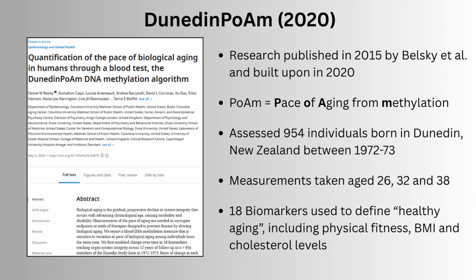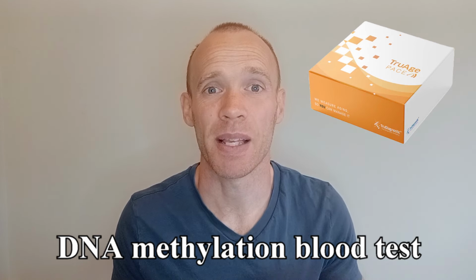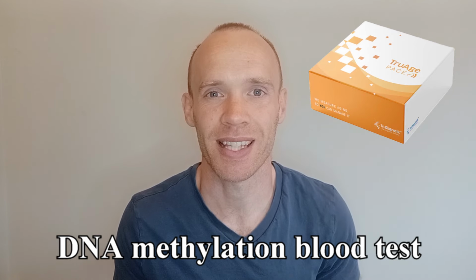At ages 26, 32 and 38, they measured 18 different biomarkers, which over time indicate how well the body is aging, including physical fitness, blood pressure, BMI, lung function and cholesterol levels. The data was fed into an algorithm that identified DNA methylation sites, which mapped closely with those 18 biomarkers. What that means is someone who isn't one of the people in the study could take a simple blood test and be told how fast they're aging.